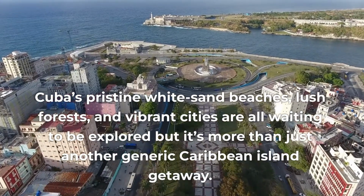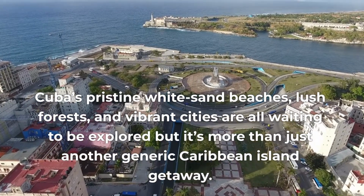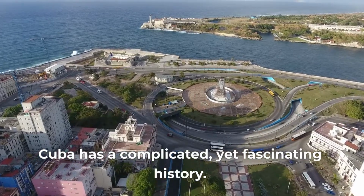Cuba's pristine white beaches, lush forests, and vibrant cities are all waiting to be explored, but it's more than just another generic Caribbean island getaway. Cuba has a complicated, yet fascinating history.